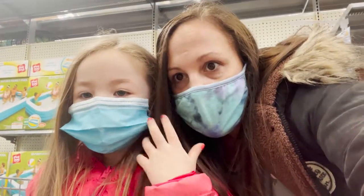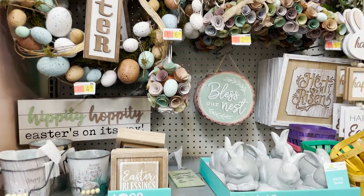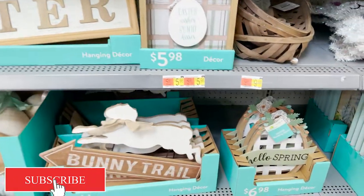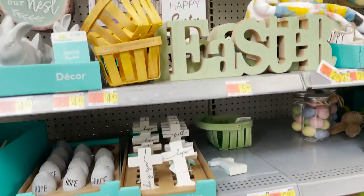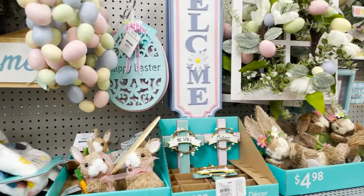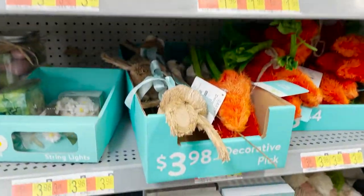We're at Walmart today and we're gonna look at the new spring stuff. These are so cute. This is the new Easter stuff. Hello spring, Easter bunny. I love these rustic looking signs, and here's the pastel ones. Such cute, cute stuff.